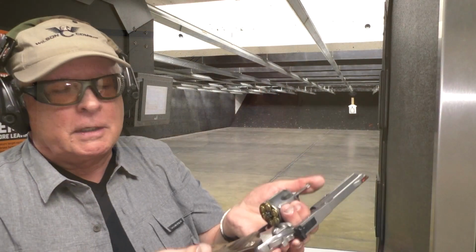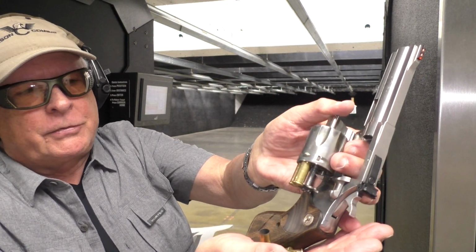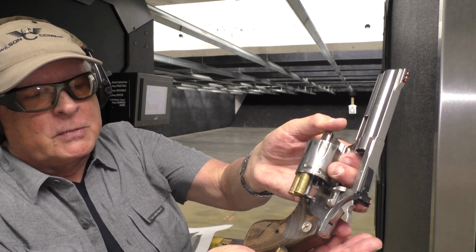Now, we didn't have any problem with vigorous extraction on the range, pushing down while keeping the barrel pointed up, thrusting the gun down. They all came out. I thought that since we were sticking with 357s, and 357 is going to be even less of a full extraction. But even with 357s, we didn't have any problem extracting the rounds on this after shooting them.